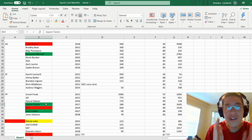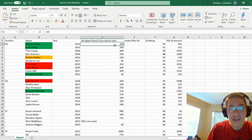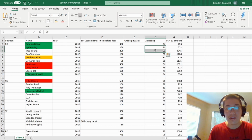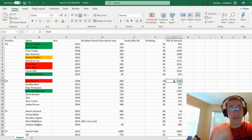But how to profit off this sports card watch list? It's basically what I'm doing right here. I can completely identify all the prices for the Prism players. I can identify the 2K ratings and the benchmarks, and I can see how much quantity there is. I personally think Luka Doncic will be a superstar player, high caliber, but he's got so many PSA 10s, and there will be more. So there's no scarcity within that. There's no supply advantage. There might be a demand advantage.